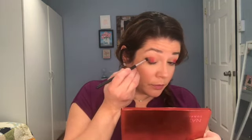Anyway, so next I'm going to go into the color Clove. And I think I'm going to keep that same brush. This is a brush from Profusion. I don't know what it is, I'm sorry. So the color Clove, which is a brownie, but there's a lot of red in the brown color. And I'm just building my outer corner with that. And just going along the eye socket.